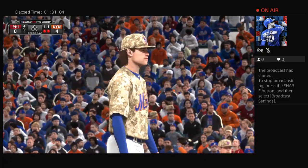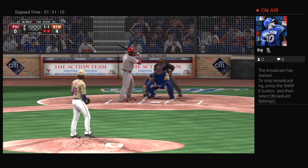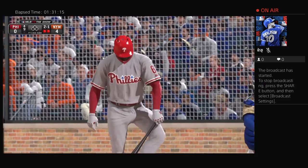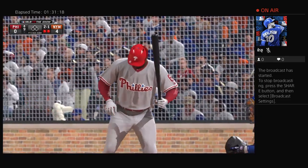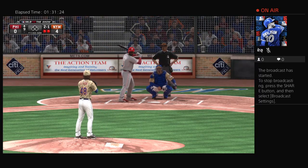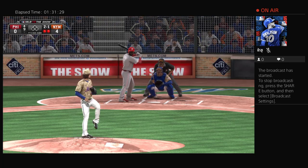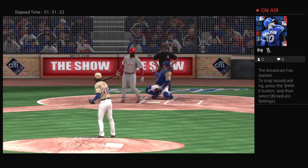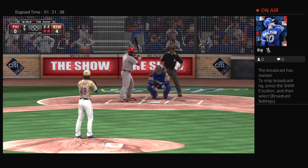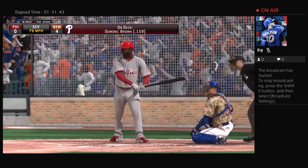If you get that good movement and put it in the right spot, it's plenty good enough to do the job. Down low, 2 balls and a strike. I had him guessing that time as he's barely able to foul it away. Crowd of over 39,000 on their feet. A full count, 3 balls and 2 strikes.